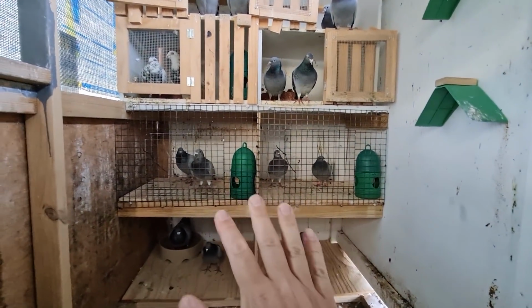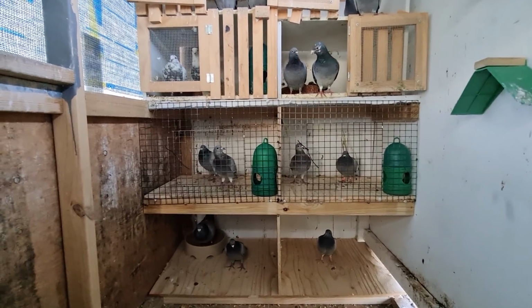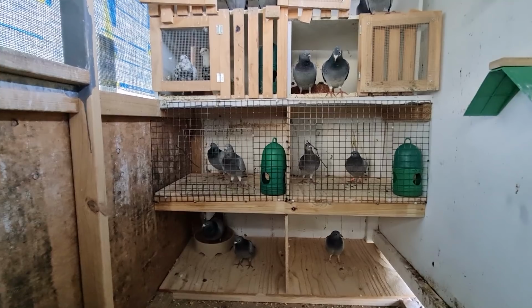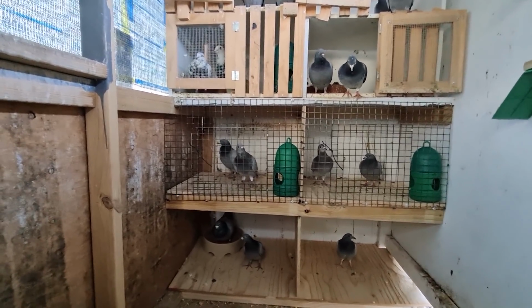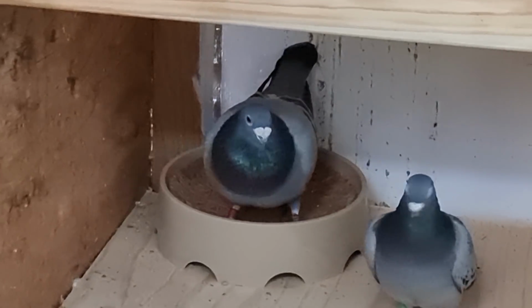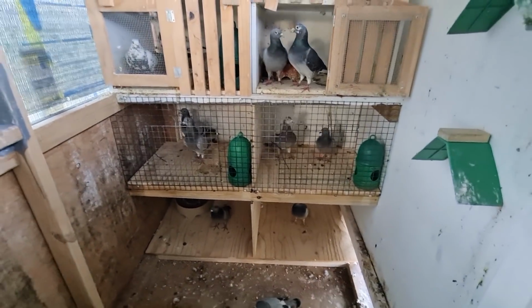So hopefully trying to get them down on eggs as soon as possible. Hopefully they pair up in the next day or 2, and then I might even look at opening these up. But we'll put some nest bowls in there first, and hopefully we can see a bit more. Leo's just been really noisy. He's really pushing, he wants some babies. We'll try and get a nest bowl in there though.